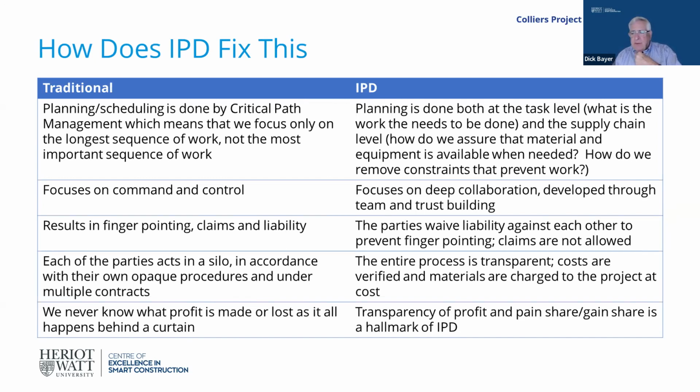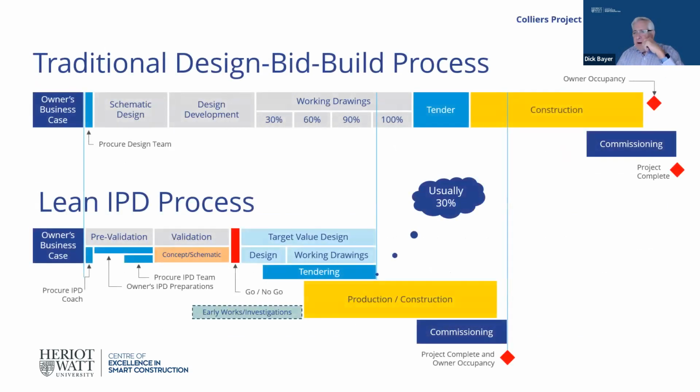One of the things I think we're most proud of in the McMaster Innovation Park project is that in our final validated target cost, almost 95% of our prices were trade confirmed, and they weren't based on an estimation process. They were really based on going to the market and figuring out what things were going to cost, which was really important in the supply chain hiccups that we're having these days. And finally, transparency of profit and gain share is really a hallmark of what the IPD process looks like.